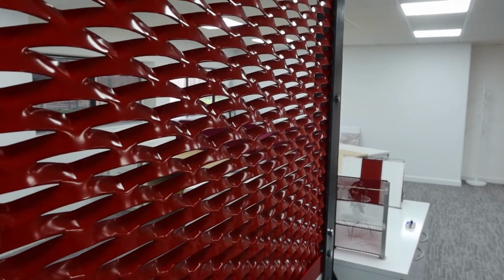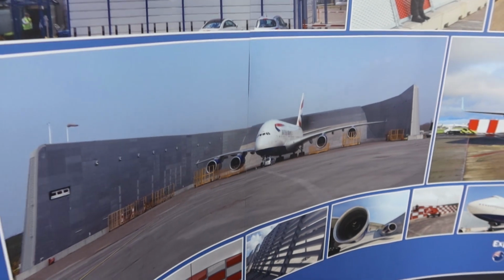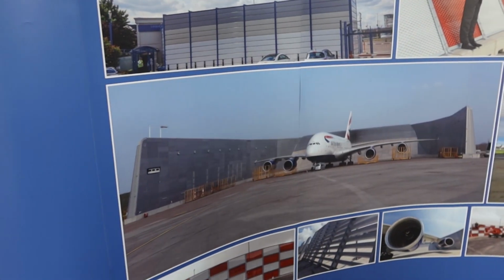And at the same time it reduces the sound of it a little bit, but that's not really the point. The point is very much to deal with the jet blast. I see. These things deal with the acoustics. So there you've got the biggest aircraft in the world, the A380, and this is the biggest ground run-up pen in the world. So this reduces the noise.